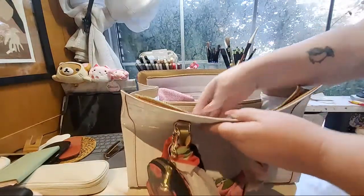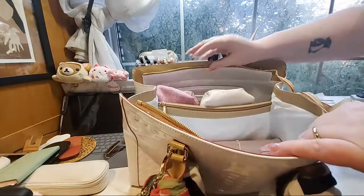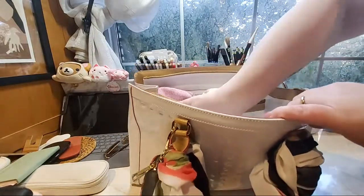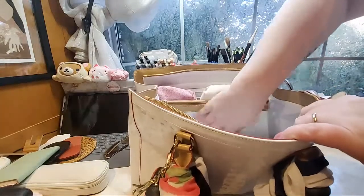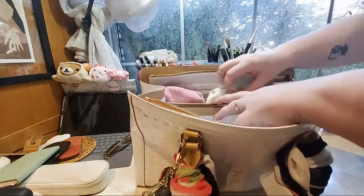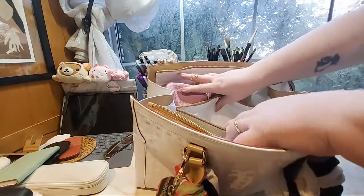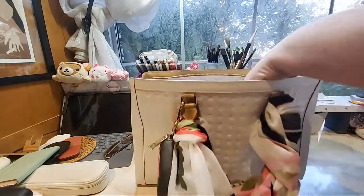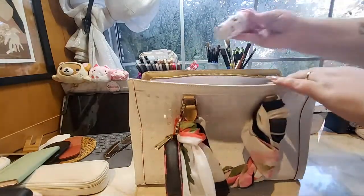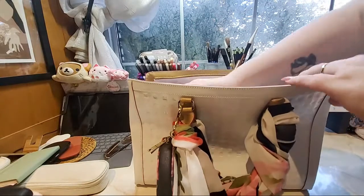It'll be easy to clean. I guess you would have to have an easy to clean lining in order to have such a white cloth. I could literally wipe this down, but it is a great bag though. And it has this middle. I don't even have enough stuff to put in here now, which is good because I won't be too heavy.